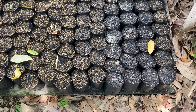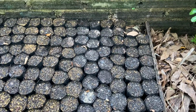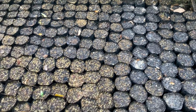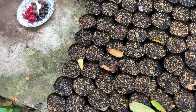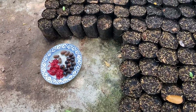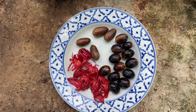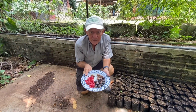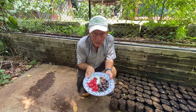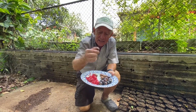We have prepared several hundred plant bags in order to satisfy the needs of all of our customers within Thailand. If you don't have a green thumb, you can always order a seedling, and here you see the material prepared, the nutmeg, the mace, the fresh nutmegs we really need. So now we are ready to plant our fresh nutmeg seeds.